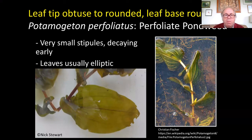If we move on to the ones that have rounded or obtuse tips, the first group has rounded bases as well as tips, and there are 2 species in this group, which are Potamogeton perfoliatus and Potamogeton praelongus. The easiest separation between them, I mean, often there's a much more oval, shorter leaf in perfoliatus, but the very easy character is that the stipules on perfoliatus start off very small. They're only at most half a centimetre long, and they disappear very quickly.